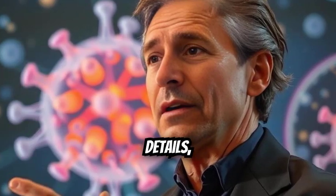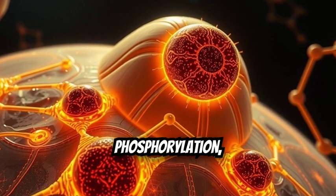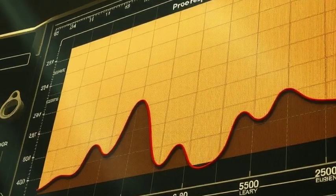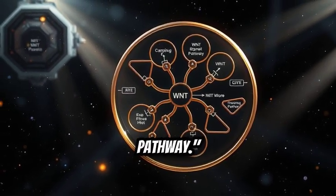The host details, good insulin response was linked to proteins in oxidative phosphorylation, your cell's power plants, and fat metabolism. Poor response showed up in proteins tied to protein breakdown and WNT signaling, a less studied pathway.